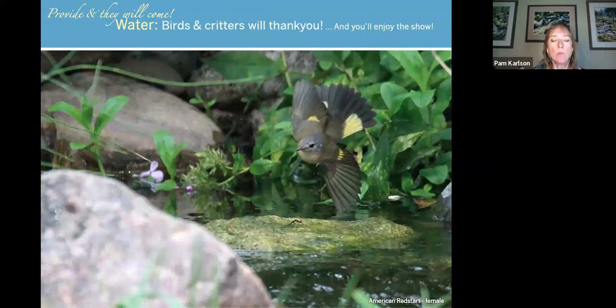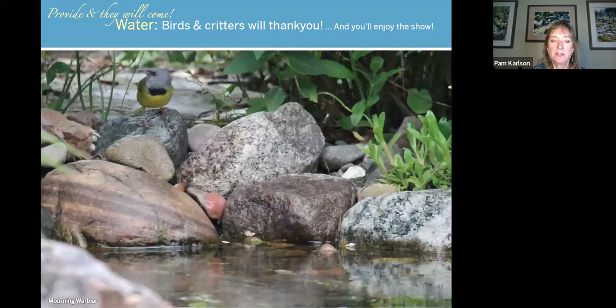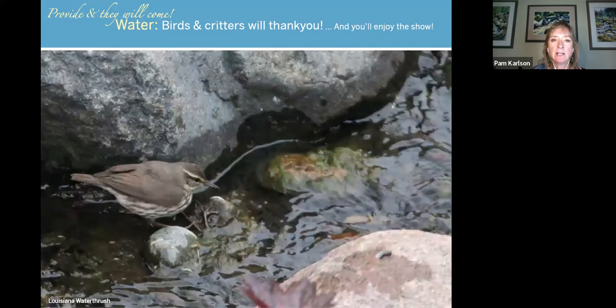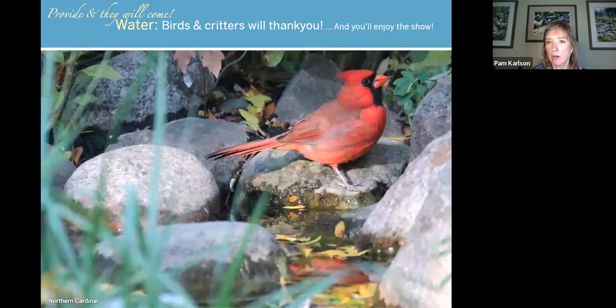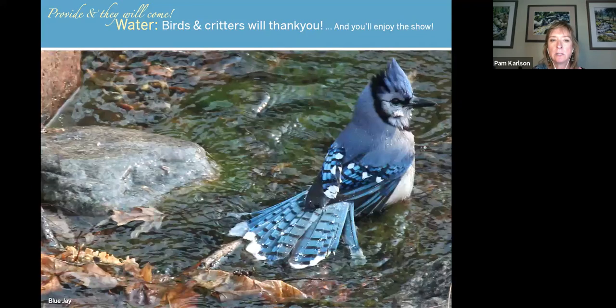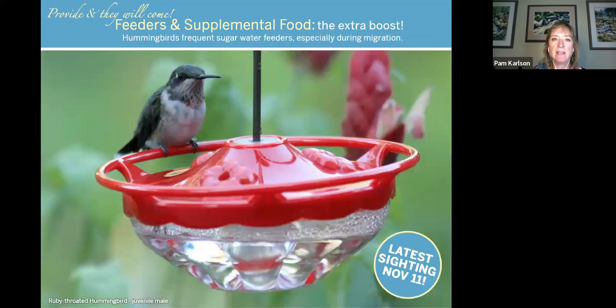And then when you add water, the show is amazing. The birds will thank you. You'll have a blast watching them. American redstart. This is a morning warbler. A Louisiana waterthrush feeding on our inner stream. Oh my gosh, yellow warblers, they love water. And of course, our state bird, Northern Cardinal, and blue jay, beautiful. They use it for hygiene, bathing.